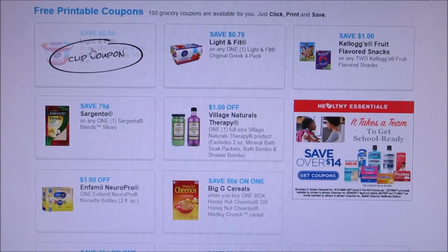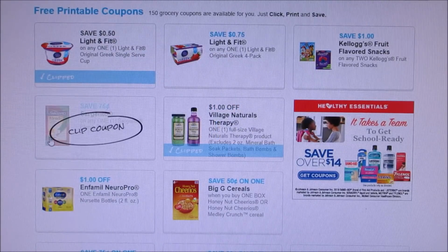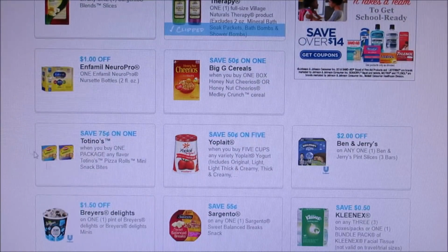I'm going to actually print this coupon off because there is a deal for the Light and Fit Greek yogurt in the Ibotta app. So I'm going to do that for tomorrow. And then looks like we got $1 off of 2 flavored Kellogg's snacks. We got $1 off the Village Natural Therapy bath bombs. I'm actually going to print that off and see if there's a deal I can do at Walmart. I think Walmart sells that brand.